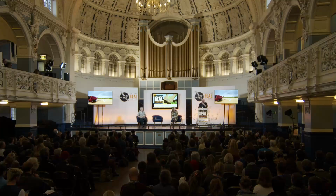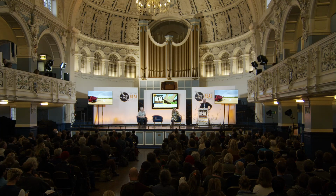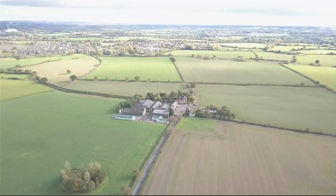I was quite comfy sat down there. Afternoon, everybody. So, if this works. Yeah. So I'm Tim Parton. I manage a farm just north of Wolverhampton. We're a 300-hectare farm, sandy clay loam soils.